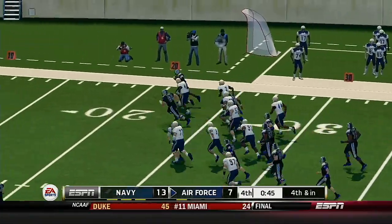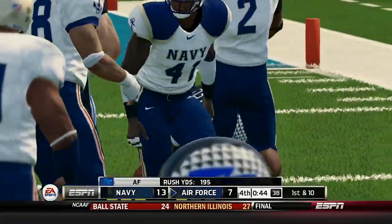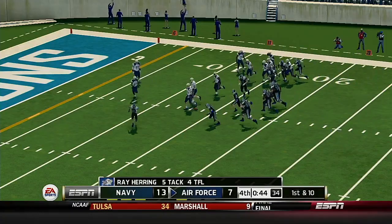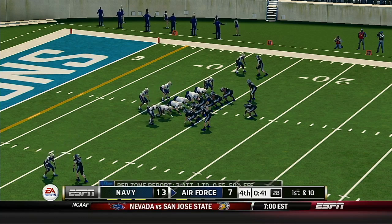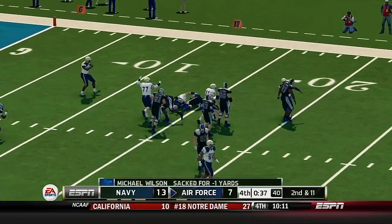And now he's got room to run. He's at the 20. He's finally tackled at the 13-yard line. You know that saying, get your keys out, because we're on a drive? This offense right now is on a drive. I mean, this is their third first down. They're doing just about anything they want, and they're really starting to wear the psyche of this defense down.